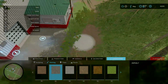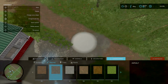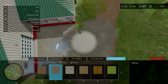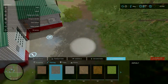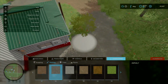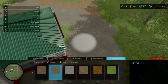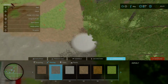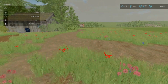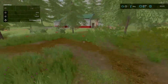Let's see if we can't get a better angle in here. There we go. Not happy with the FS22 camera collisions yet. Hopefully we get the disabled camera collisions mod pretty soon. Okay, so now we can access both locations, both sides. Tucked away nicely in here.